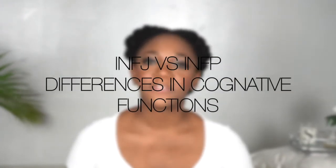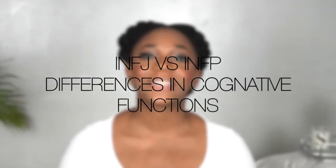Understanding cognitive functions is imperative to understanding type altogether. The 4-letter dichotomies cannot possibly explain the complexity of our personalities. We are all thinkers, feelers, sensors, and intuitives in various situations. The cognitive functions allow us to understand when we use each function and how it impacts our decision-making process. In this video, I'm going to compare the cognitive functions of INFJ versus INFP.